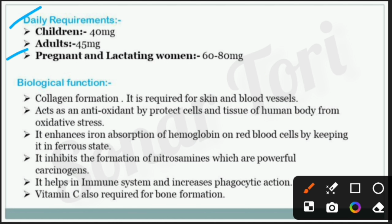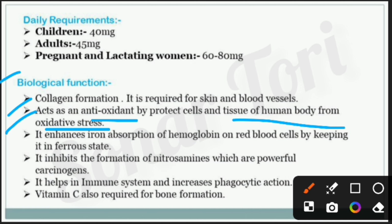Then there are some biological functions of vitamin C. One, vitamin C helps in the formation of collagen. It is mostly required for skin and blood vessels. It also acts as an antioxidant because it protects cells and tissues of the human body from oxidative stress. It enhances iron absorption by keeping the iron of hemoglobin in red blood cells in the ferrous state.